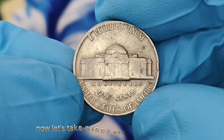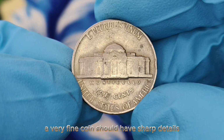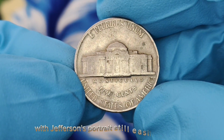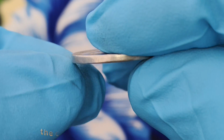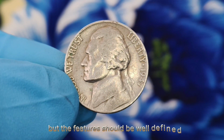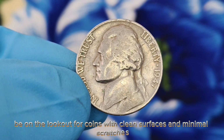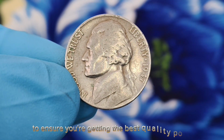Now let's take a look at the overall appearance. A very fine coin should have sharp details, with Jefferson's portrait still easily recognizable. The coin will have some wear on the high points, but the features should be well defined. Be on the lookout for coins with clean surfaces and minimal scratches to ensure you're getting the best quality possible.